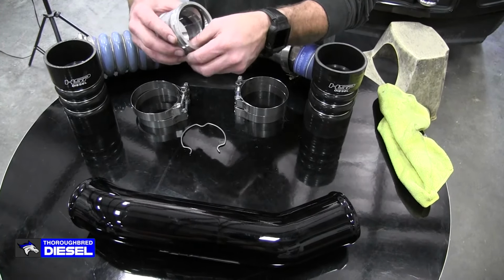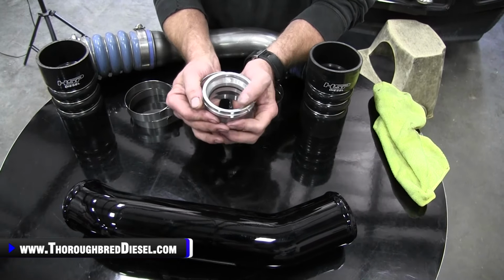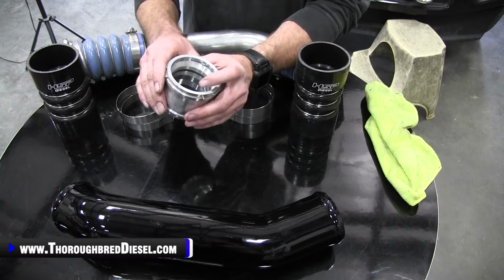Then we're going to take that fitting and put our C-clip on here. What I do is take the start of the C-clip at the very apex, the very middle, and then walk one of the ears over, and then the other ear I walk over as well, just like so. Then you push them down and they fall in like that. So this is quick connect. You can push this right onto the turbo, and it'll be ready to go.